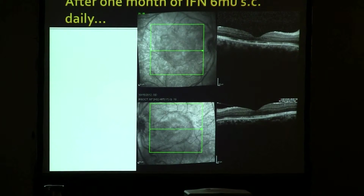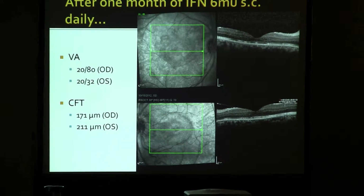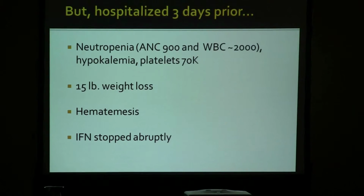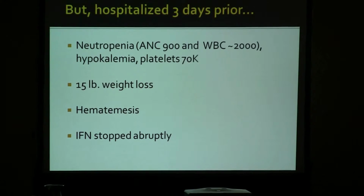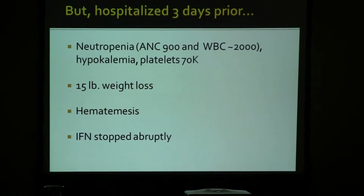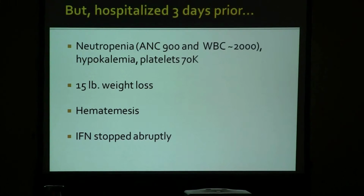And I gave him interferon after trying several other options first. And there he is after 1 month of therapy, and vision starting to improve. The visual acuity often responds later, depending on how long the fluid has been sitting in the retina. And his central foveal thickness was much improved. However, he'd been hospitalized 3 days prior to his visit with me for profound neutropenia. He had hypokalemia. He was vomiting. He had lost a lot of weight. He had missed a lab draw, this was the first patient I treated here at Wilmer. I've now instituted a different lab following program with my technicians to be sure we don't miss these patients.